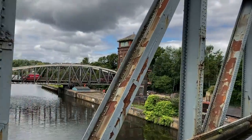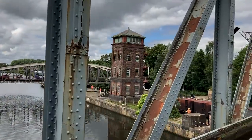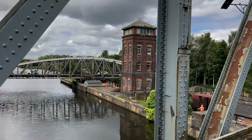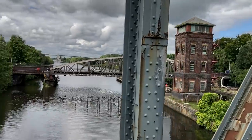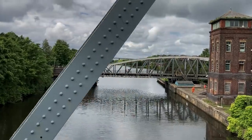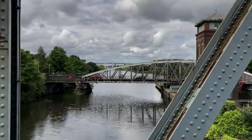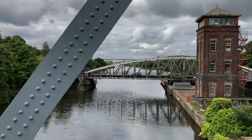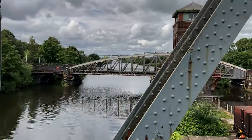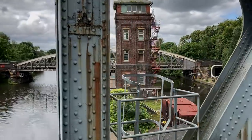And there you can see the Barton Road Bridge and the impressive control tower of the swing bridge itself. Sadly these days you could do with a bit of painting this bridge, but the view across the ship canal is quite impressive. And I believe the main road in the distance that you can see there is the Thirlwell Aqueduct, which is the busy M6 or M60. And quite impressive.